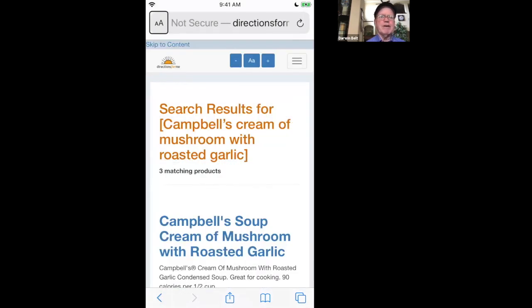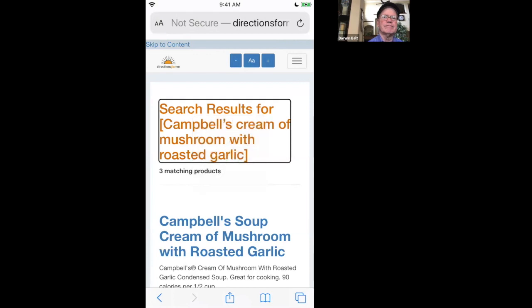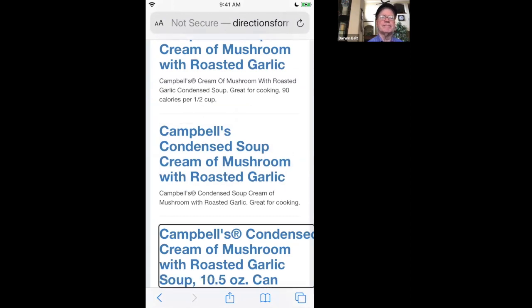So it came up with, I believe it's 3 different options here for that particular type of cream of mushroom soup. So Jessica swiped through those just to see what the options are for these 3. Words, lines, speaking rate, headings. Search results for Campbell's cream of mushroom with roasted garlic. Campbell's soup cream of mushroom with roasted garlic. Heading level, Campbell's condensed soup cream of mushroom with roasted garlic. Heading level 2, link, Campbell's registered condensed cream of mushroom with roasted garlic soup, 10.5 ounces. Can, heading level 2, visited, link.